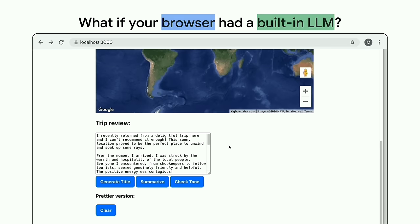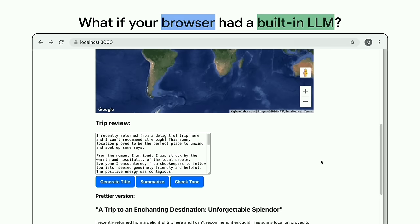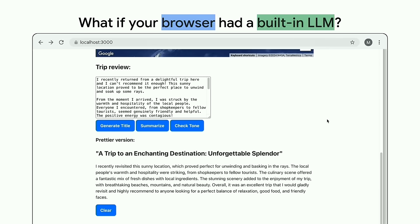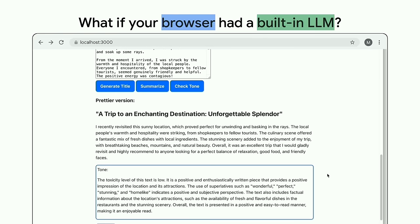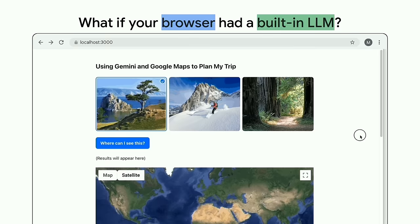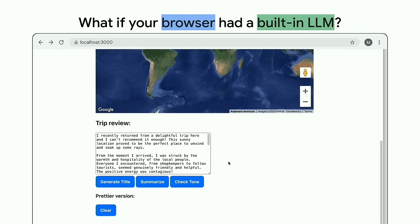First, we've got generate title. So I've got a review I've written, and I hit generate title. Look at how quick that was. There's very, very little latency. It just worked. I can also summarize the review instantly and have that work. I can check on my tone, make sure that it's not considered toxic or bad in any way. And all of this is happening on your device instantly. It's a really incredible opportunity, and we're really excited to explore what's possible with this.